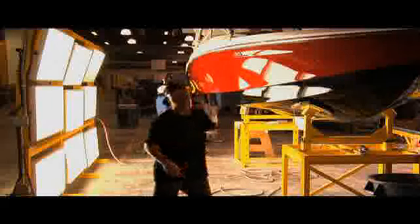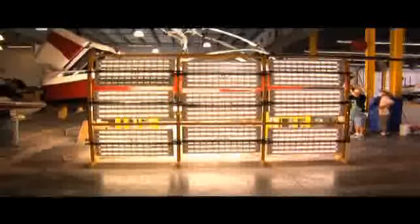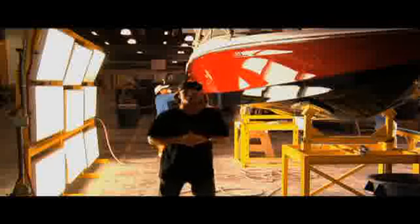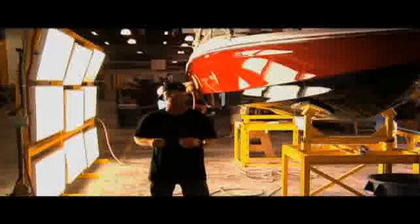Here we are, one of the final phases before that boat rolls out the door. And what we have here is called T5 lighting. That means it's the brightest, most efficient light that you can get. What these lights do is allow these guys to really see absolutely every square inch of this thing so they can buff it and make it look absolutely beautiful. This is just another way to show that Nautique is always striving to have the most innovative process to get the best boat out on the water. Now, like I said, we got one more step before these things hit the road. Let's go check that out.